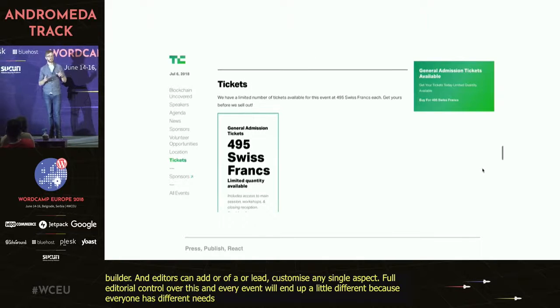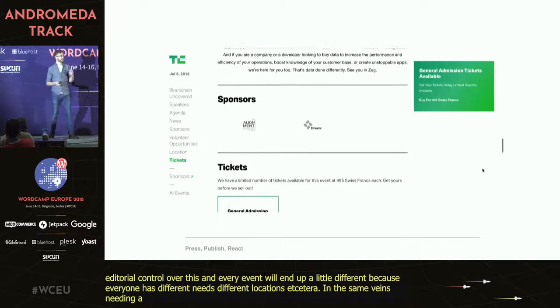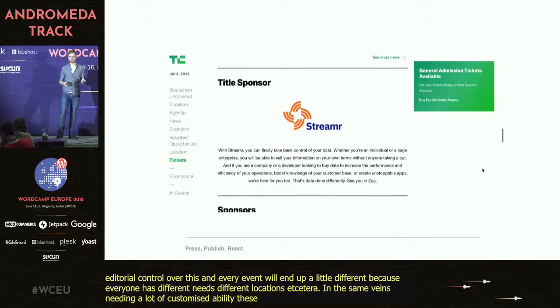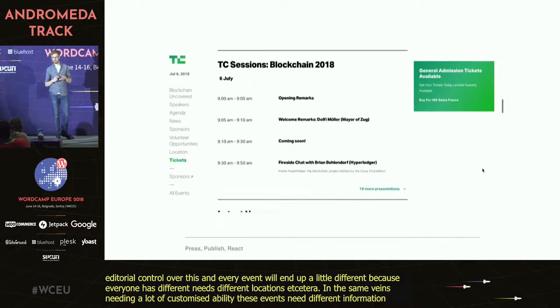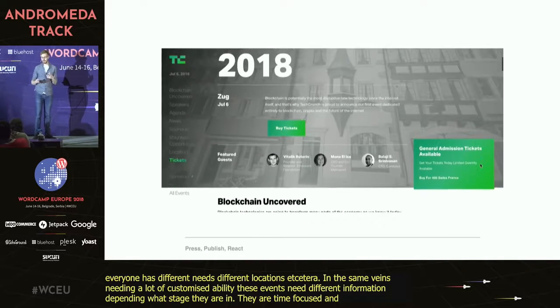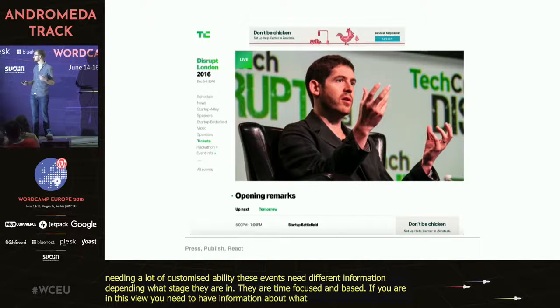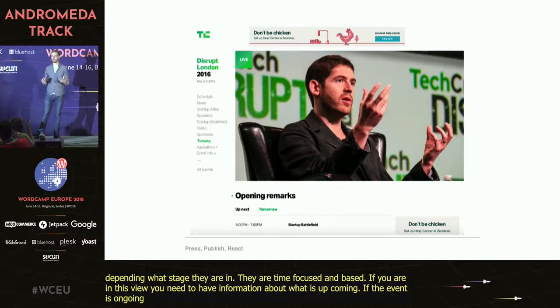And in this same vein of needing a lot of customizability, these events also need different information depending on what stage you're in because they're very time-focused, very time-based. If you're in this view, which is the pre-event view, you need to have information about what's upcoming on the event. But if the event is ongoing, alternatively, we want users to be able to go on and feel like they're a part of this event.